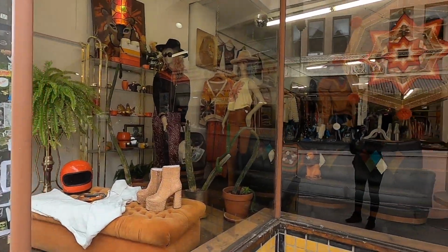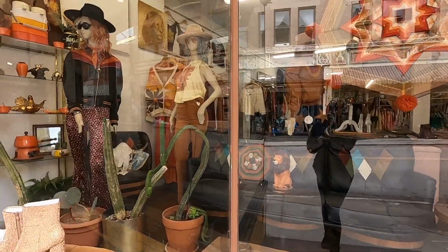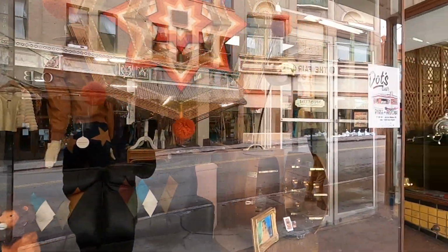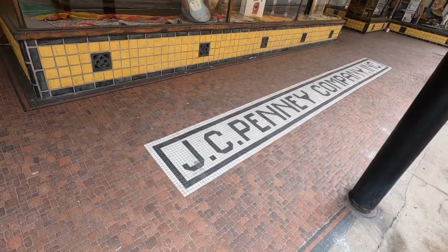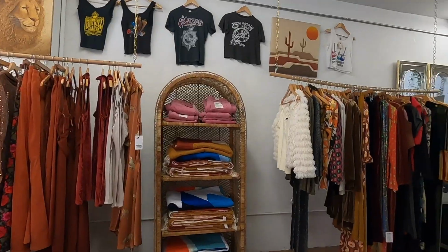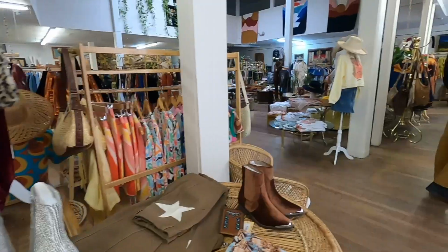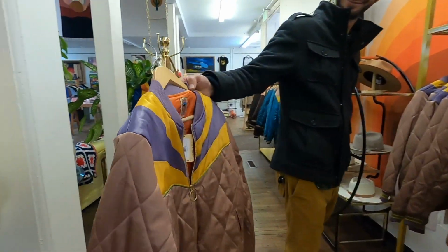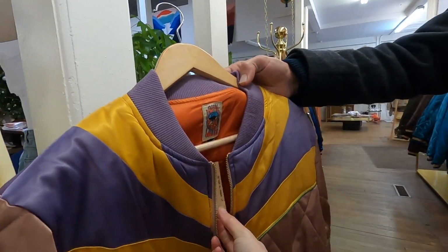There's this shop right here called Dots and it is screaming retro. Ugh, might have to go inside and look around. And Luke just pointed out this used to be a JCPenney's company. That's so cool. I want to live here. Oh my gosh. That's so cute.